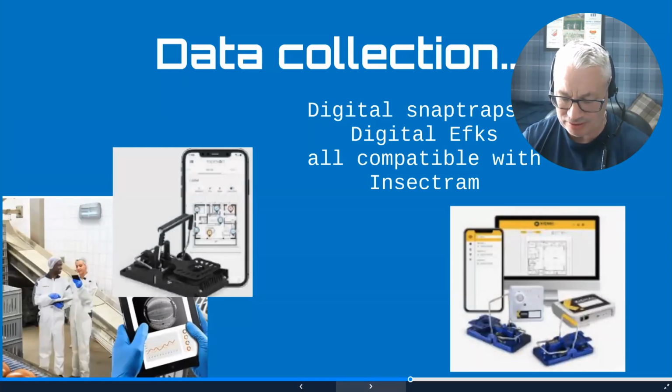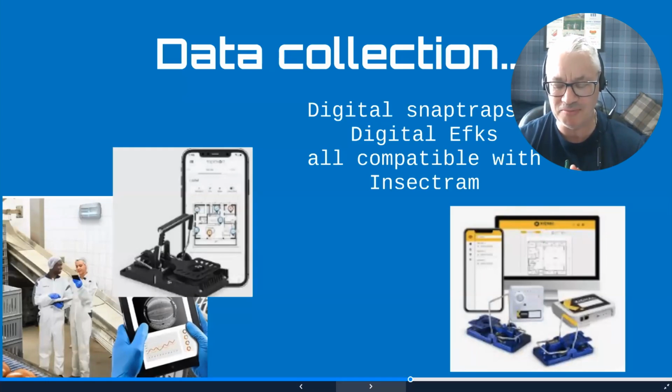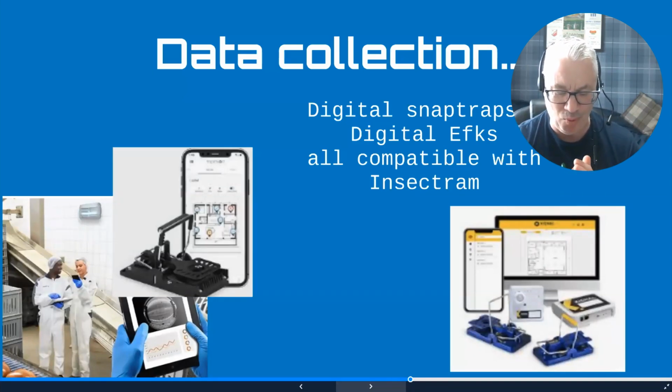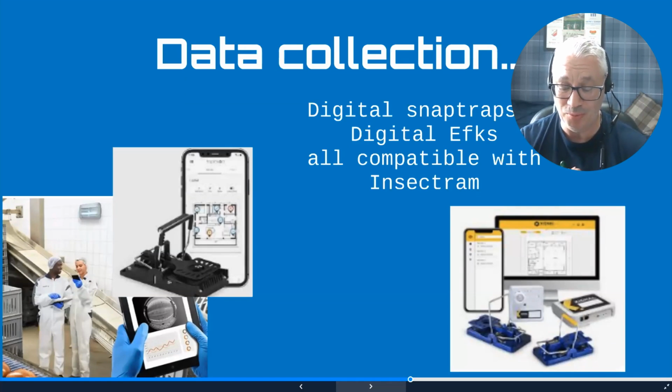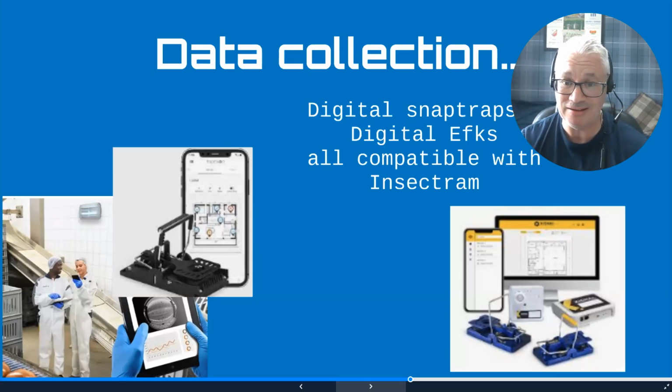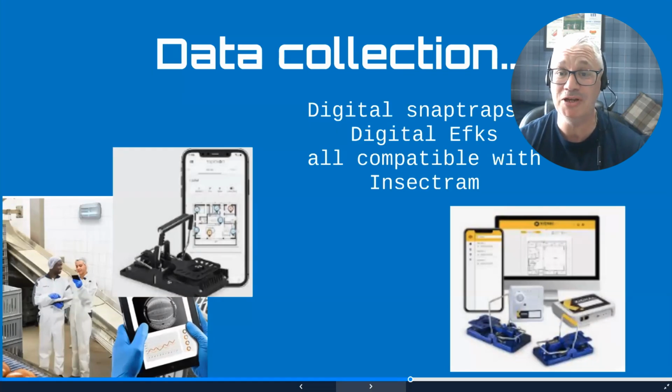To bring AI into context, the AI market is estimated to reach $826 billion by 2030. It's expected to rise from 1.6 billion in 2018 to 31 billion by this year. So it's here. And by the end of 2025, the AI sector is expected to require 97 million specialists to meet job demand. This is a really big thing, so we need to be ready for it. We need to ensure that Insectram can work with it, and it will be.